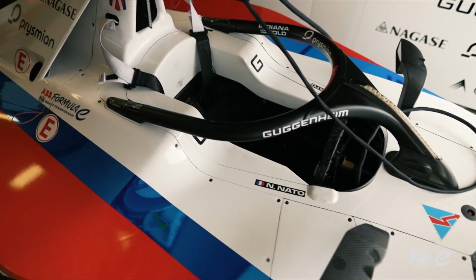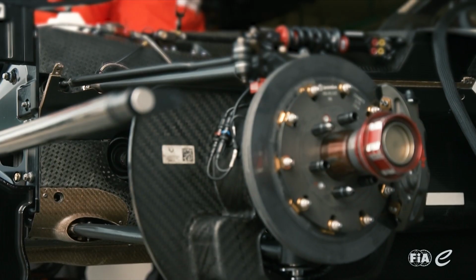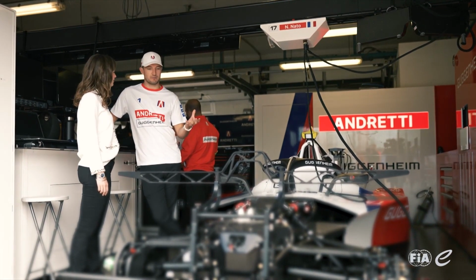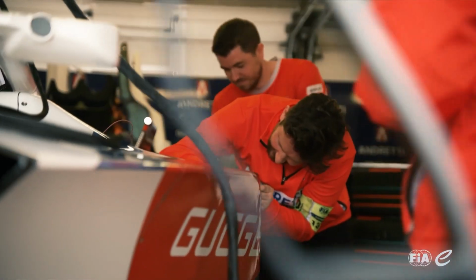I was hoping you might be able to tell me a bit about the standout features on the Gen 3 car. The capability of what these cars have nowadays compared to even the Gen 2 or Gen 1 version is the regeneration and the braking, the potential of four-wheel drive for next year as well, and just how complex these cars are now in terms of software. The software's always evolving, it's always updating from race to race.